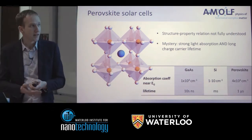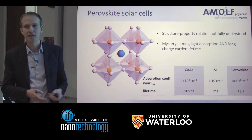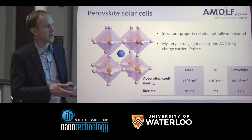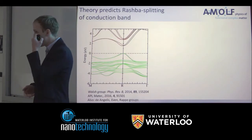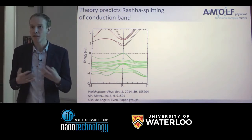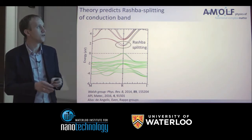Now, if you look at perovskites, they're a bit of an odd one out. So the absorption is as strong as in gallium arsenide, but then the lifetime is much longer. That has been puzzling people for quite a long time. So the first hints as to why or where this could come from came from theory. When people calculate the band structure of perovskites, you get these diagrams. And what's particular about these diagrams is that you get this peculiar splitting of the conduction band. It splits into two separate bands.